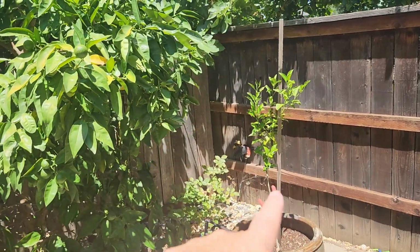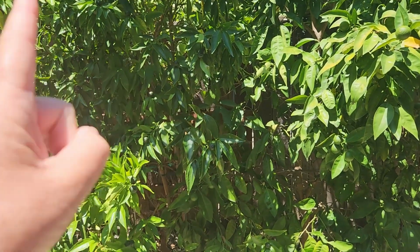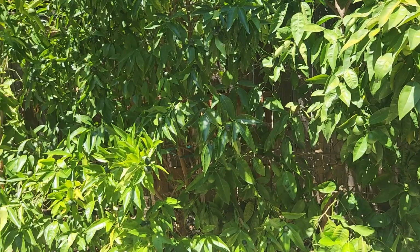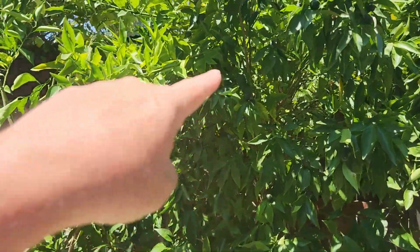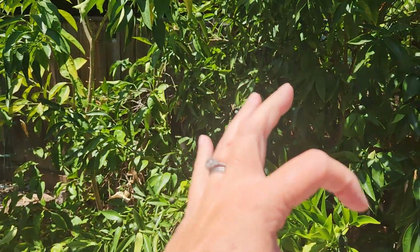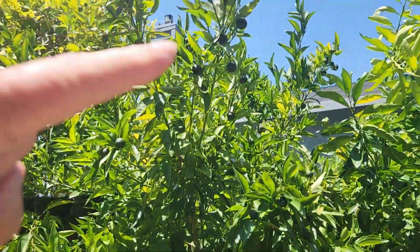picked up this spring. And then I've got a mandarin and a tangelo that are doing phenomenal. Particularly this is one of like the cuties that you get at the store. This is that same small orange, but it has seeds, which is kind of a bummer. But it's just loaded. You can just see them all.